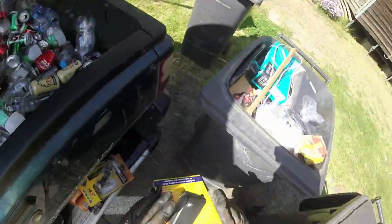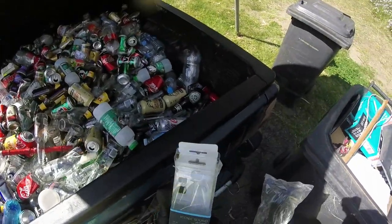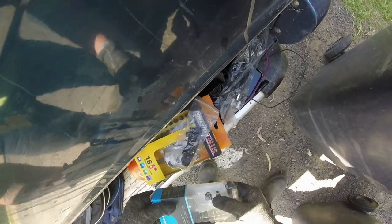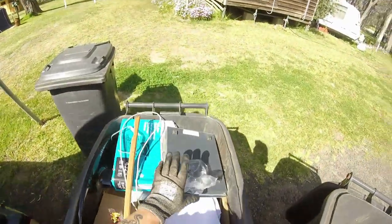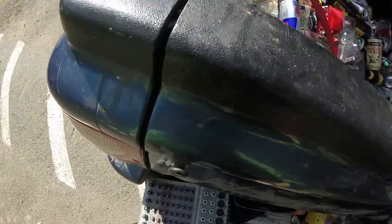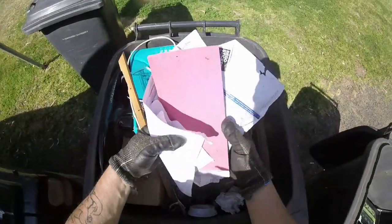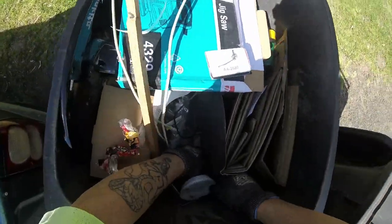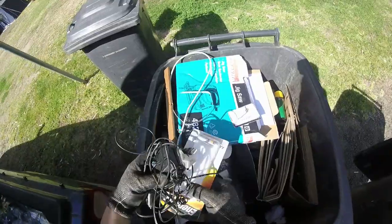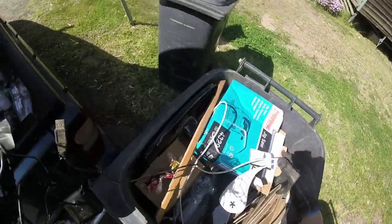Power cord. Yeah, take that. Pull the packet out. Maybe not. What the devil is this? Oh, I'll definitely take that. That's why he bought a new one. Don't want that. Don't want the battery. Take all this stuff though.